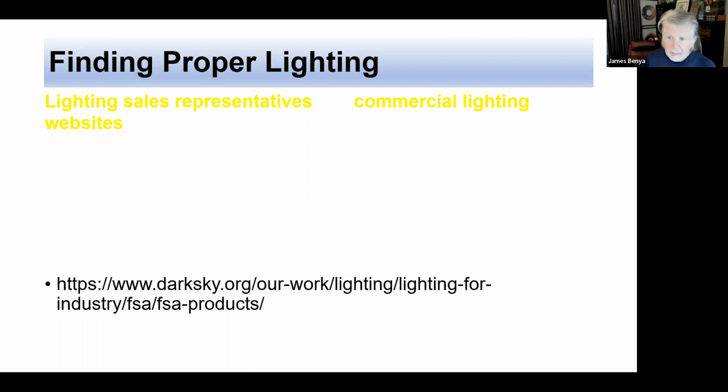For commercial lighting sales representatives, I'm a professional designer. I turn to them all the time. I say, hey, I've got this and here's what I'm looking for. Help me find it. And they'll do it because they really know what they're doing. And they can also help you with calculations when you need to do those.